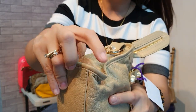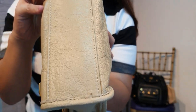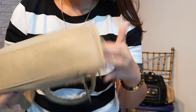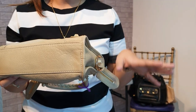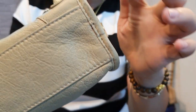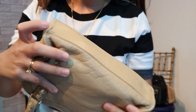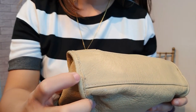Here, nagkaroon siya ng black. Blackened siya. And meron siyang small break. I need to show it to you. Anyway. Alright, so I'll be posting individual photos naman ito only if hindi siya mabenta agad. Ito yung dirt niya. Maybe sa storage here. Kita pa? Ayan. Tapos meron siyang lumabas na something here. Yung thread niya. Okay, here.